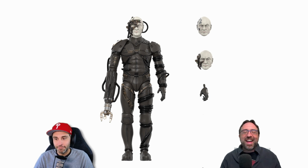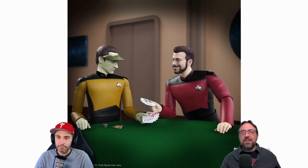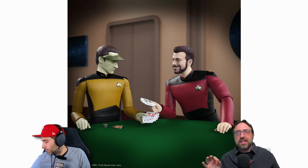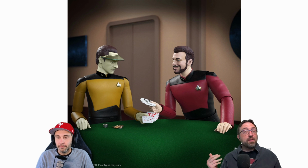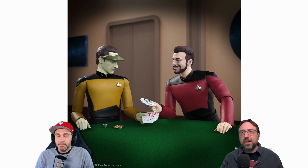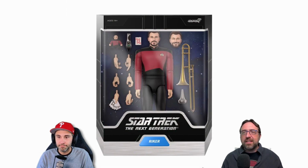All right. And lastly, let's take a look here at Commander Riker. And what I love about this one is personality. And here he is playing poker with Data in Next Generation. The poker game was always a big part of the show, and of course, the number 1 poker player was Riker himself. And here we have, they got a symphony going.